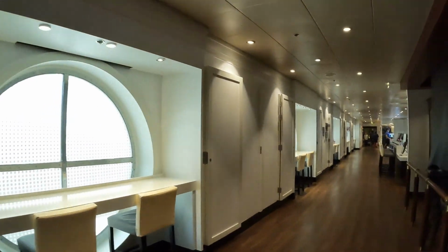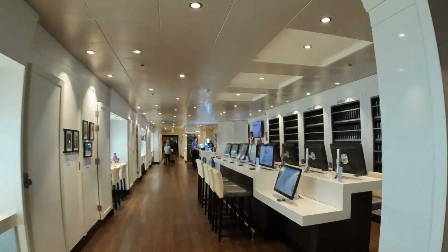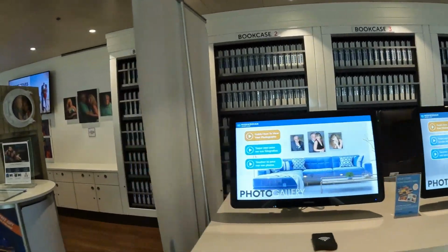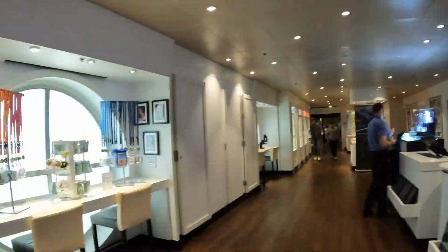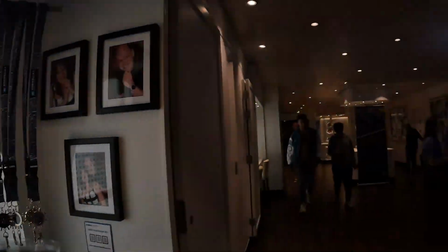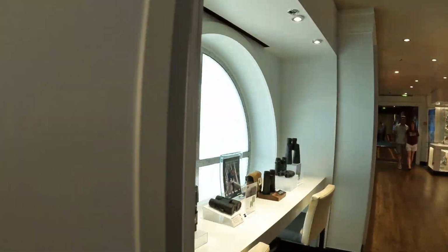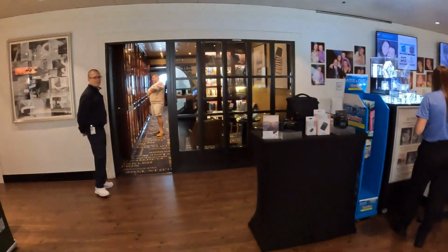Okay, and now we're in the pictures area, where if the photographer's on the ship, take your picture, you can come here and see the photos and decide if you want to buy anything. But they also have frames, lanyards, keychains. You can also get GoPro items, memory cards, tripods, binoculars, and then off of the photo area is the library.